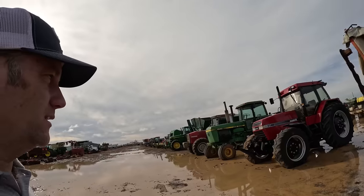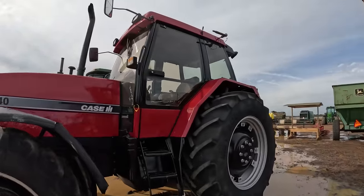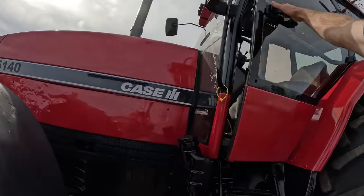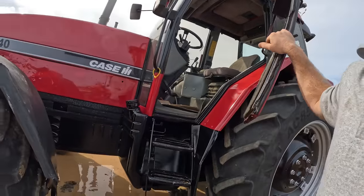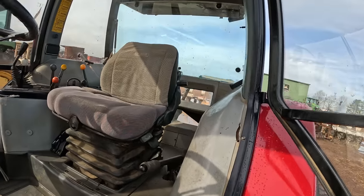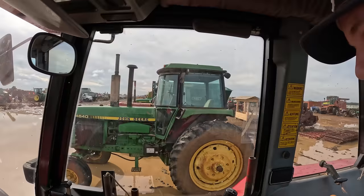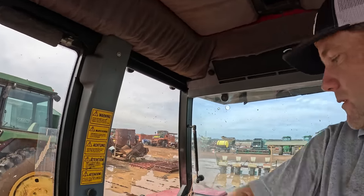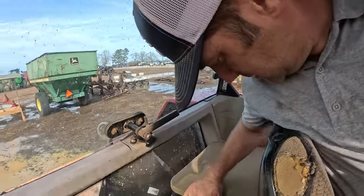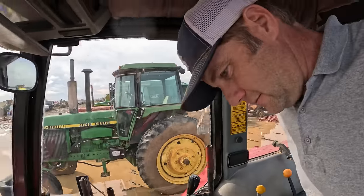We'll check out one of these newer Case tractors. See what improvements they've made since the other cab. Door still got the same shape to it, but yeah, it ain't folding back on the tire. There's actually a fair amount of room in here. Buddy seat behind. Huh. That's something.